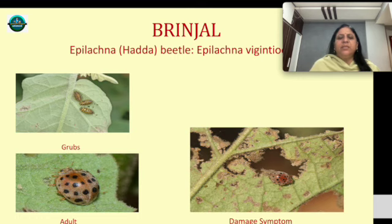Epilachna beetle. You can see here the Epilachna beetle grubs, adults, and the damage symptoms also. Epilachna beetle is one of the coccinellid beetles which causes damage to the crop. Mostly the coccinellid beetles, which are also called ladybird beetles, are beneficial insects. They eat sucking pests and eggs of lepidopteran insects. In that way, they protect the crop by controlling the harmful insects as natural enemies.